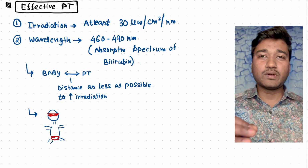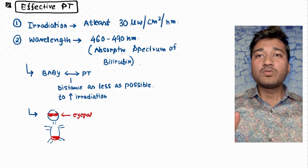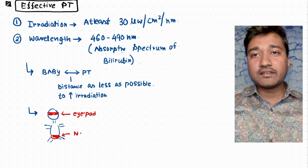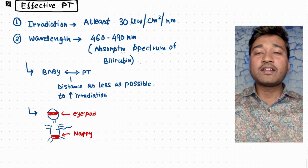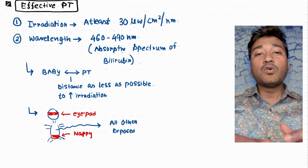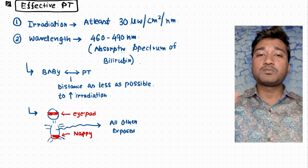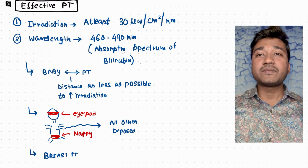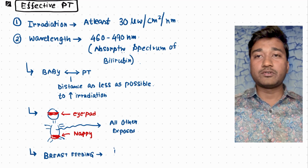And also remember one thing, when we are giving phototherapy, we are actually covering the eyes of this baby as well as the diaper area. We are covering with the diaper, and this is the only area we are covering. Except for this area, the whole body should be exposed and open to get the phototherapy as maximum as possible all over the body.